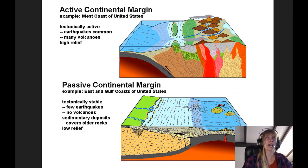So this is an active continental margin. As you can see, it's pretty crunched up. You're not really seeing a continental slope. So usually what you have are different parts. You will have a shelf, a slope, and a rise. And we don't really see that here. It's very small. Here's your slope, here's your slope, and here's your rise.